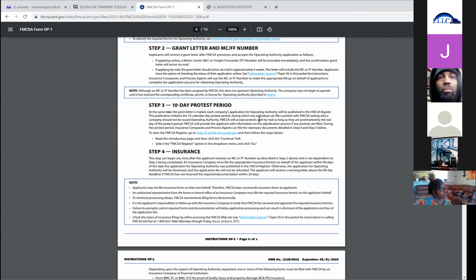FMCSA will accept protests sent by mail as long as they are postmarked by the last day of the protest period. So today is the 30th. I've got 10 days to protest that. So let's say I waited until the 8th day, but I put it in the mail and it got postmarked by the 9th day, maybe even the 10th day. I can still qualify to protest you because I'm still within that 10-day period. That's what that means. As long as it's postmarked by that 10-day period, I can still protest you. Okay, just to give you clarity on that.